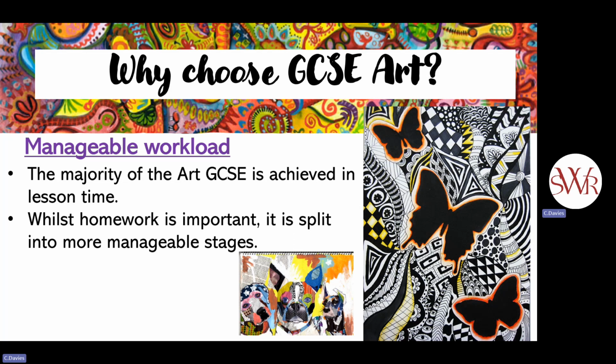There's a preconceived idea that art is very, very difficult at GCSE and there's a lot of work involved. And to some extent, I would agree, there is work involved at GCSE, but there are positives to that. For example, the majority of the art GCSE is achieved in lesson time, and that is a real strength because the art teacher is there to advise the student and direct them and steer them, so they will get that support as they are building up their GCSE. And this is throughout their coursework.